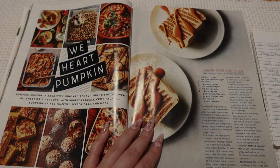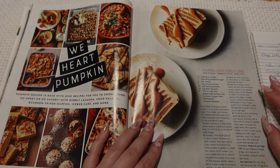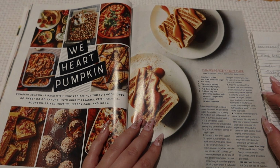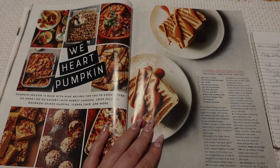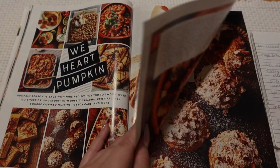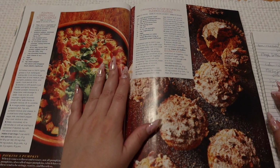Pumpkin spice icebox cake. It essentially has heavy cream, powdered sugar, vanilla, nutmeg, canned pumpkin, a cup of dulce de leche, thin ginger snap cookies, such as anise ginger thins and ground cinnamon. So you probably soak up the cookies in like cream and all of that, so it becomes like a cake. That makes sense. Sounds good.